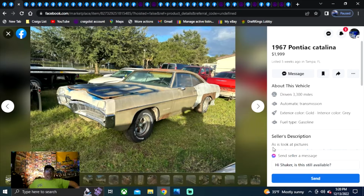Going to be 1967 Pontiac Catalina. $1,999 is the asking price. Listed 5 weeks ago, Tampa, Florida. You can't believe someone laid a bunch of parts all over the top of this and painted them. I don't know. I guess what I find ignorant, other people don't. But that was just stupid.